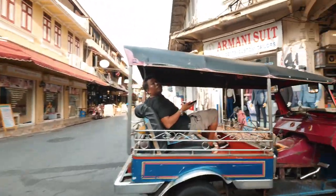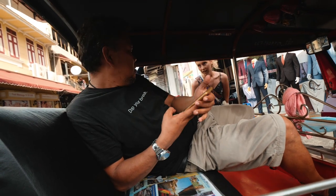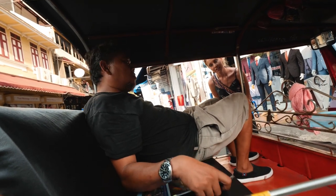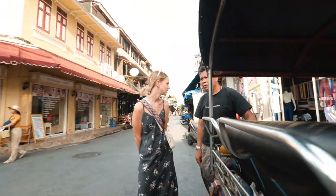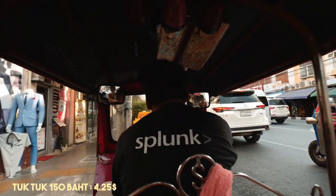Hello. How much to go to Chinatown? Chinatown. How much? 200 baht, traffic jam, evening. 200 baht? Yeah, traffic. He said 200. Traffic. Can you do 100? Traffic. How much you pay? 100? Okay. Okay. Run right to 150, eh? Okay.